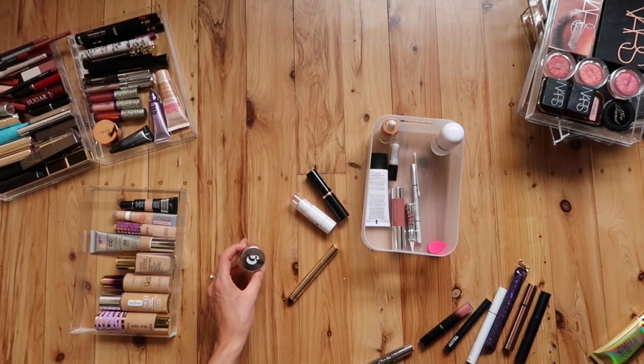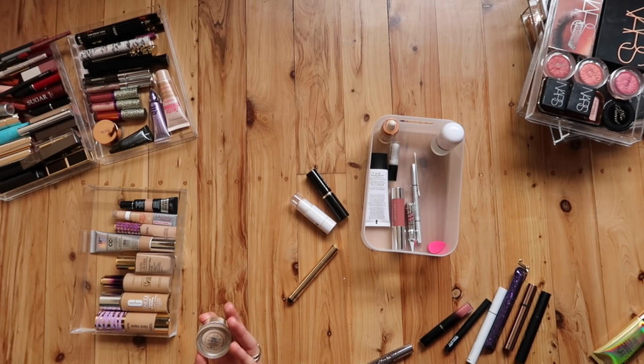So I'm going to be parting with this because it is really old. I think it's probably past its use by date. What does it say here? Yes, 6 months, definitely past its use by date.